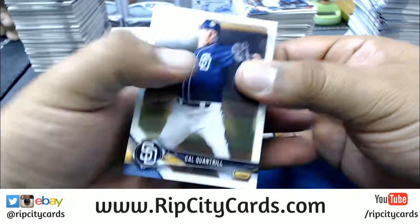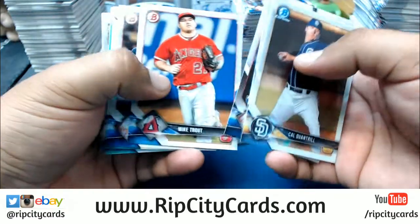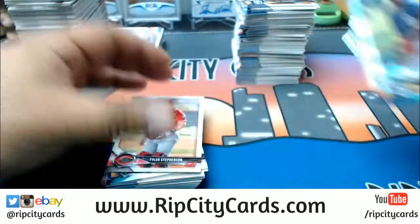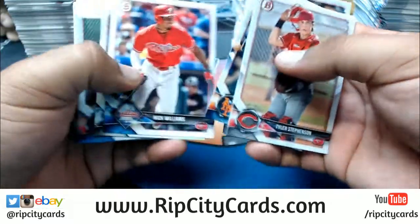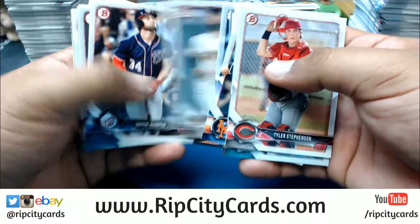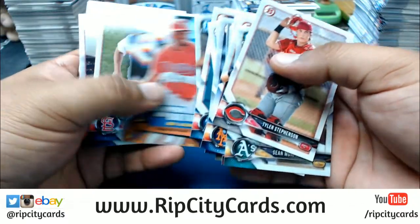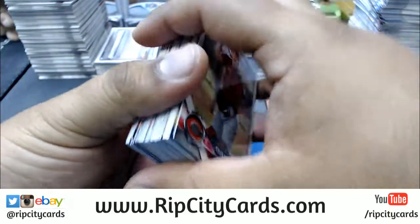You're probably right, Unmasked. Burning the cards might spread, I don't know, some kind of chemical reaction. I don't know. Pedro Avila to 125 for the Padres. Some of these cards do stick a little, so I try to put my fingers on them, you know what I'm saying? Almost done.